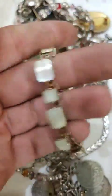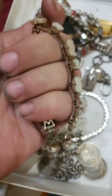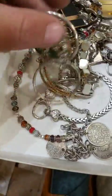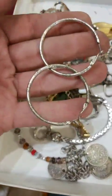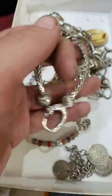Shipping is all actual cost. Actual cost shipping on everything. So if this costs $6 to ship, it's $6 to ship. I buy the box. I supply the tape. These are Brighton earrings. Now, this is signed stuff. Look at this. Look at this bracelet.